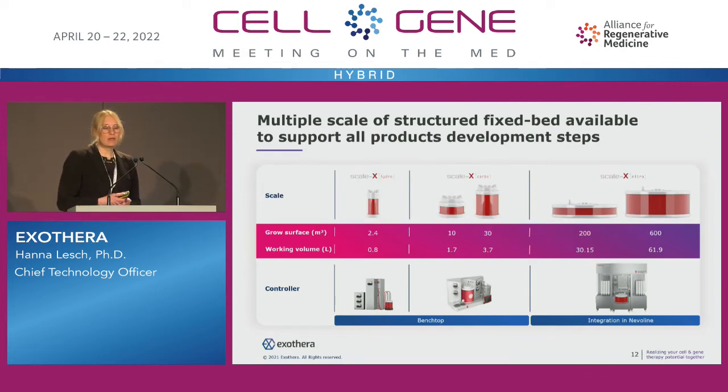So then we come to the manufacturing process and technologies around that. So here, as I mentioned, is a fixed-bed bioreactor from Universal Technologies, the ScaleX, and Exothera has been one pioneer working with these bioreactor types. The ScaleX family is a fixed-bed, disposable, scalable bioreactor providing a homogeneous three-dimensional layer for cells to attach. ScaleX Hydro is the smaller scale, 2.4 square meter culture area, an excellent tool to make a virus, for example, for preclinical studies or use in process development. ScaleX Carbo is the middle scale bioreactor, and then with ScaleX Nitro, you can have 200 or even 600 square meter culture area in a very compact footprint.